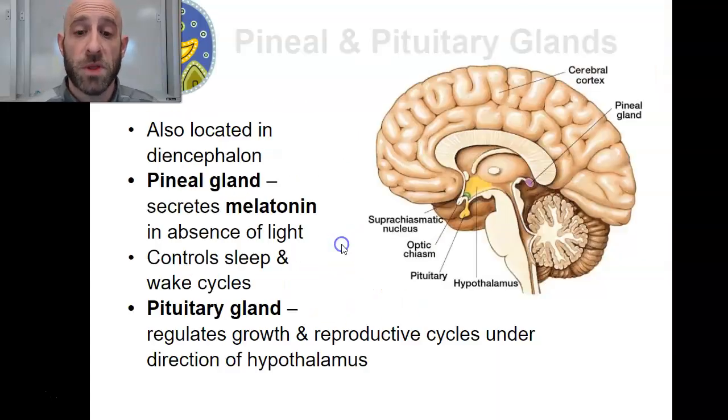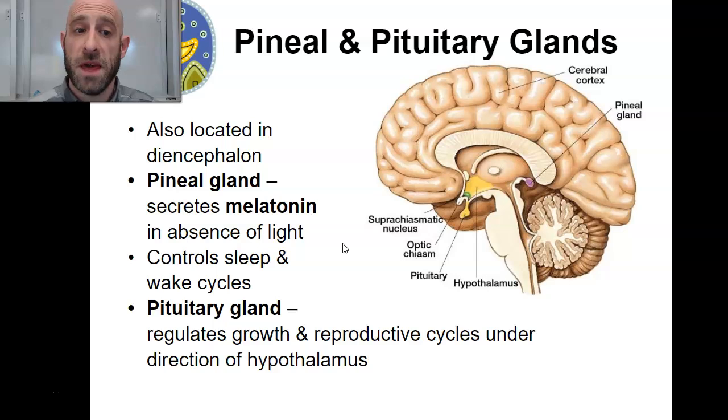All right, we're going to finish up with a couple more parts of the diencephalon, and we're going to finish up with 2 that I find very interesting, one more than the other. The pineal gland. The pineal gland is this little pine cone shaped gland that is right in the center of the brain. So it's right here, really in the middle of the brain, and it's a pine cone shape. That's why it's called pineal. So they name a lot of these glands and structures based off what they look like.